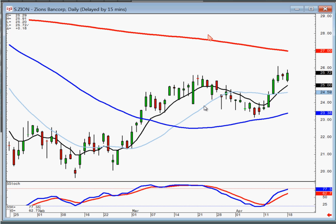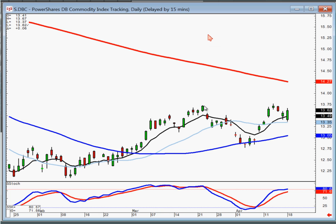Zion, I would just stay with this, looking for the 200-day moving average to be the target. DBC, yeah, this isn't very exciting either. You can see there's really no powerful trend, but look for the J-hook pattern, which gives you the potential of coming up here to the 200.